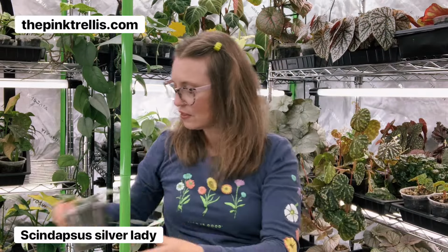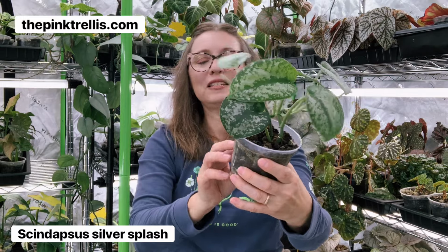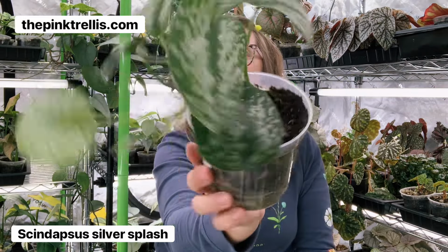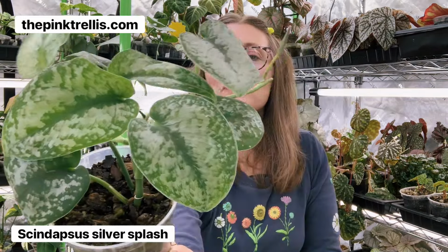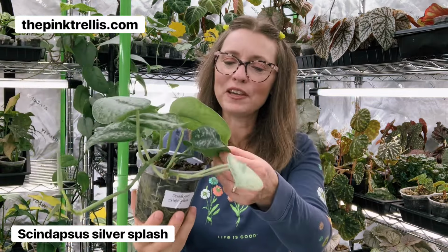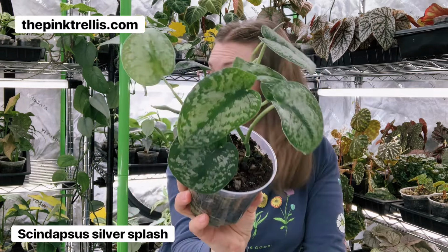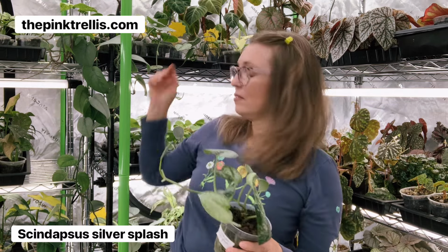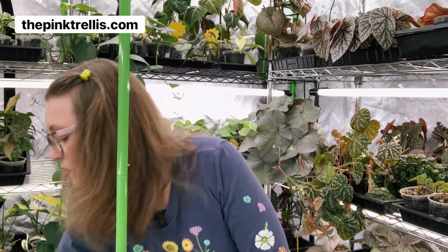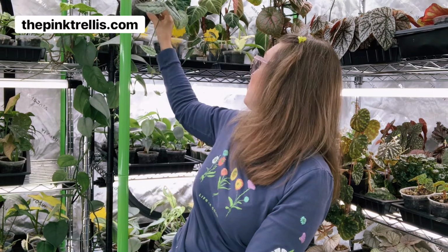Yeah, Silver Lady. And then one of my favorites, the Syndapsus Silver Splash. Love the patterning. I love Syndapsus. It's absolutely one of my favorite genus of plants. I just love it. I don't have any of these yet for sale, but I'm very excited about how this plant is growing for me.